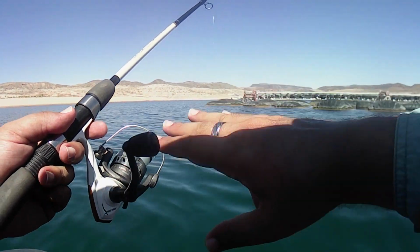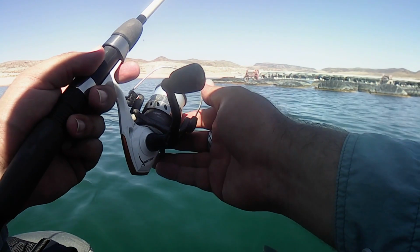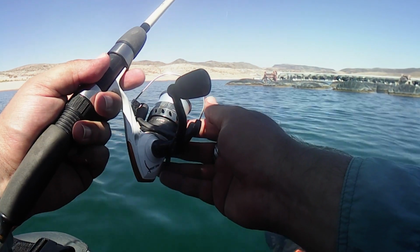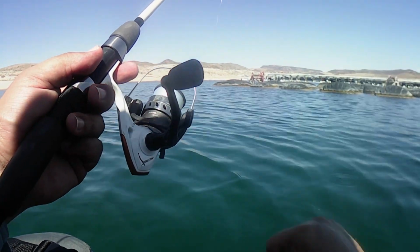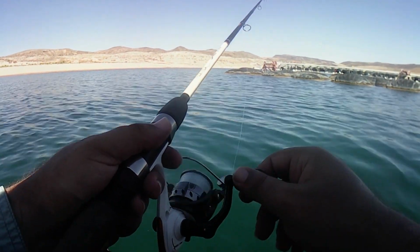Because we're fishing deep water, I'm opening my bail, letting some line out, making sure our little Ned rig goes all the way down to the bottom. Otherwise we're just going to move it in the top part of the water column. That's not going to work. This needs to be down on the bottom.